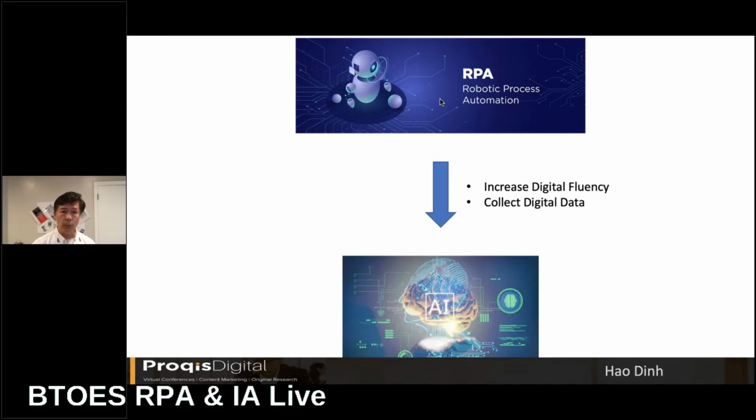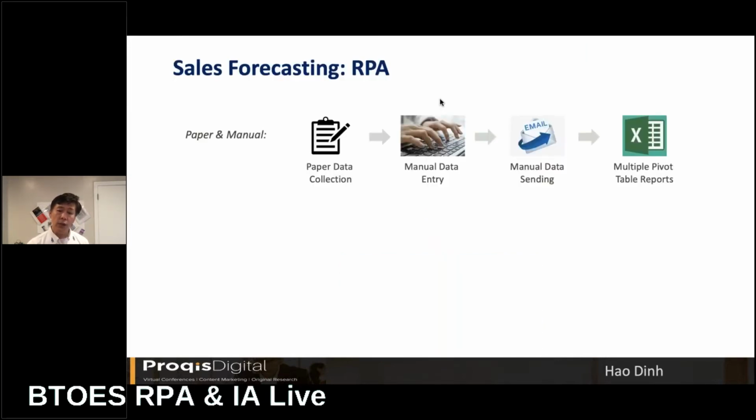So let's go through a real world example. In this case, I wanted to do AI associated with sales forecasting, but before I talk about artificial intelligence, I looked at the process that the organization I was in had around sales forecasting, and I can tell you this is probably what's happening in most organizations. The way they collect sales forecasting information is very manual and paper-based. In this organization, we had people going around collecting sales information on a sheet of paper, and then after they collected that information, they manually entered it into their computer, sent out the information to various people, and then the various people had their own Excel pivot tables to do their forecasting around sales. As you see, a very inefficient process and something that is ripe for RPA.